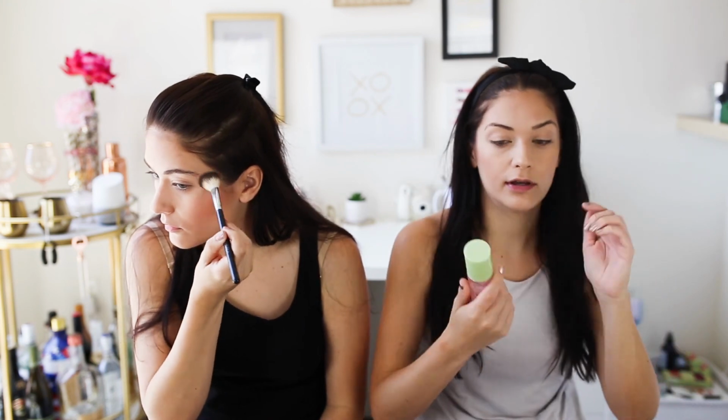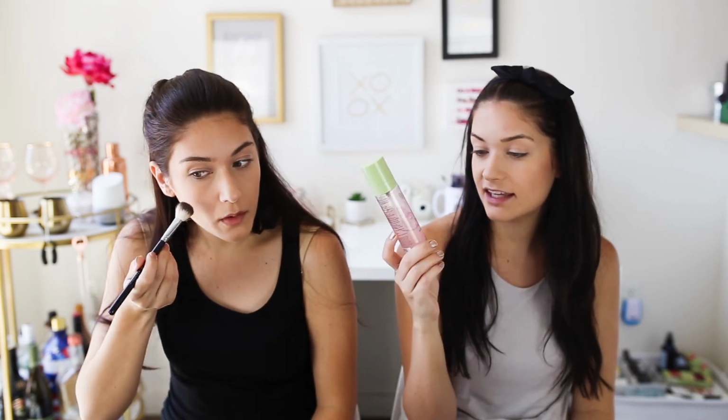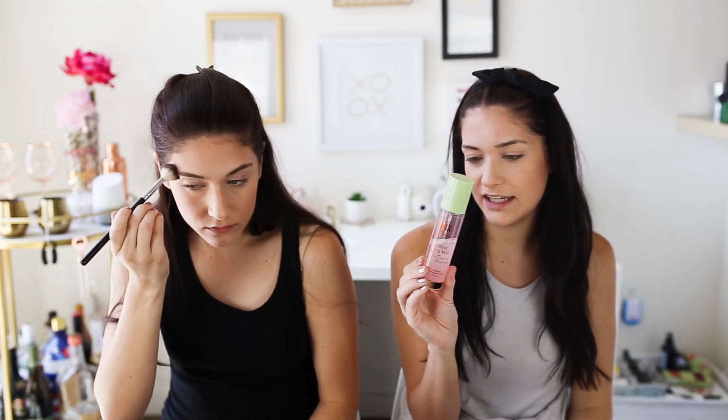So I'm going to set my face quick, just a little bit before I go in with my eye makeup. This is the Pixie Makeup Fixing Mist. Obviously I love it. It says with rose water and green tea. It works so well. It sets your face, it makes my makeup last longer, and it smells really nice. It's a pretty good mist too. I'm just going to set it a little bit.